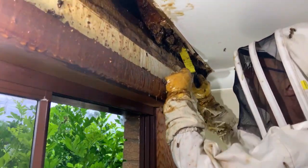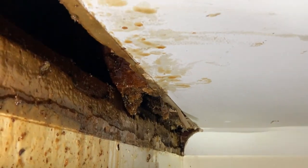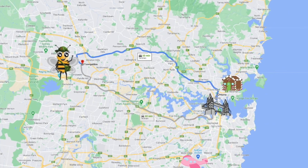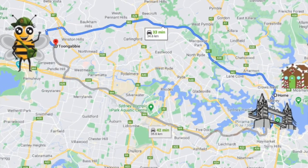We're entering the pain zone. So we're heading to Toongabbie. Haven't been there before, but it's not actually that far away from home, only about 25 minutes on the freeway. And all we know is that the bees have been here for many years. Honey dripping from the walls or ceiling somehow, don't know.